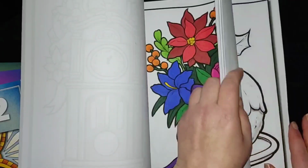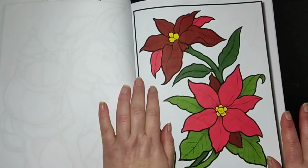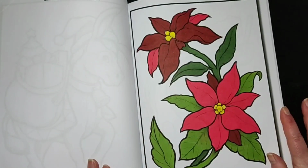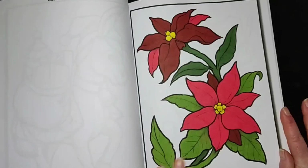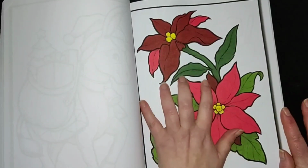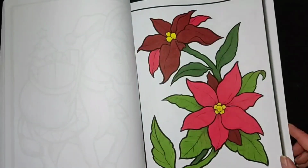Then I have to look for the other one. Then I did this one. Quite easy to color. Had fun coloring this page too. I know I did the flowers a second time, the darker color, because they were a little bit too the same color.